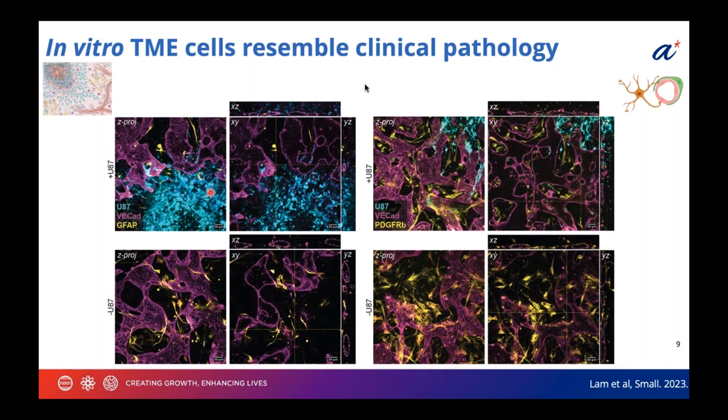And then on the right here, we have the pericytes in yellow. And here you can see they're basically everywhere in the parenchymal space. And they're also spread along the vessels, which is exactly what they're supposed to do. They're supposed to wrap around the vessels.